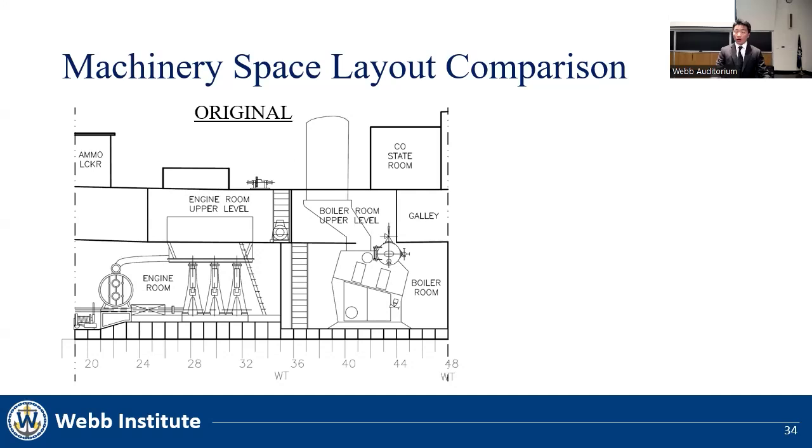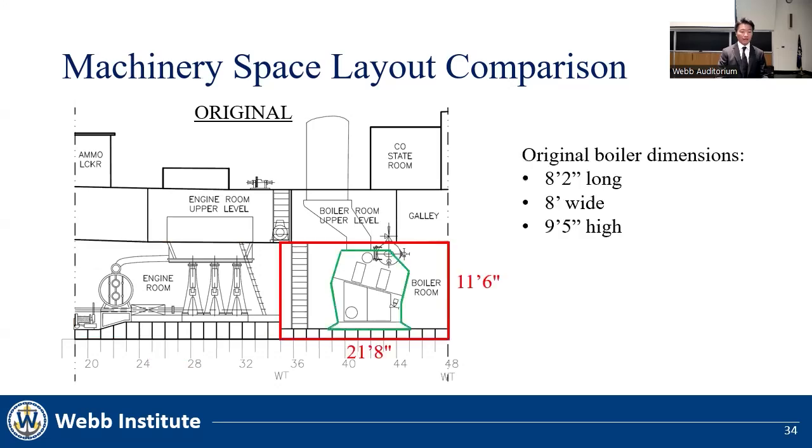With the EPLA one line complete and all equipment spec'd out, it's important to see that this arrangement is physical by looking at a machinery space layout of what existed previously and our proposed new arrangement. So shown here is an inboard profile of the machinery spaces. We see the lower engine room takes up a length of approximately 27 feet. The boiler room takes up about 22 feet by 11.5 feet tall. The original boiler dimensions are shown on the right for context. And there are also upper sections to the boiler room and the upper engine room, which are shown.